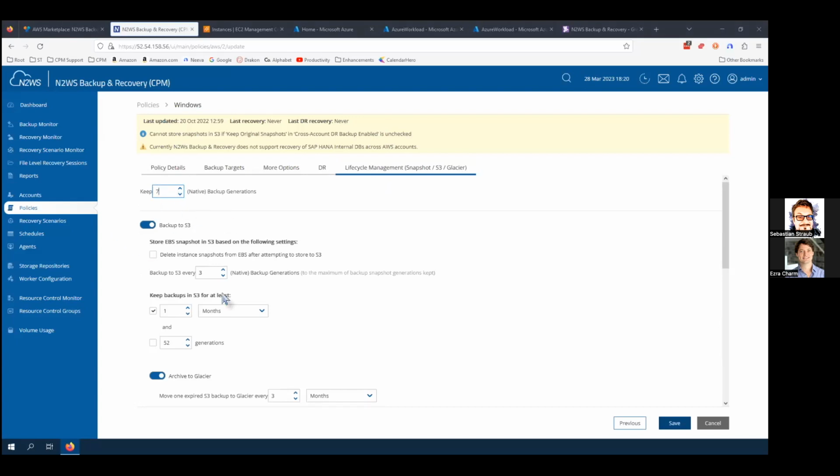So what you could do here, grandfather, father, son, you could say, well, these are all of my son backups, my daily backups. And then I'm going to perform an S3 archive backup at the end of the week. So that's going to be my weekly backup. And I could say, well, I'm going to keep that for 1 month. So that's my 4 weeklies.